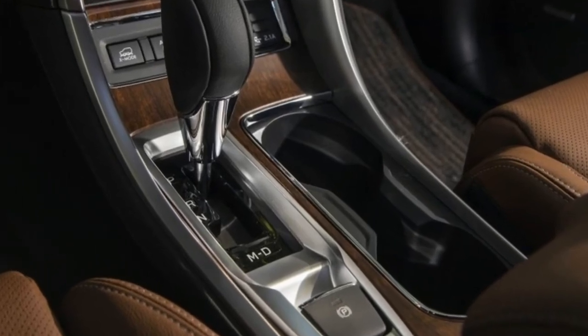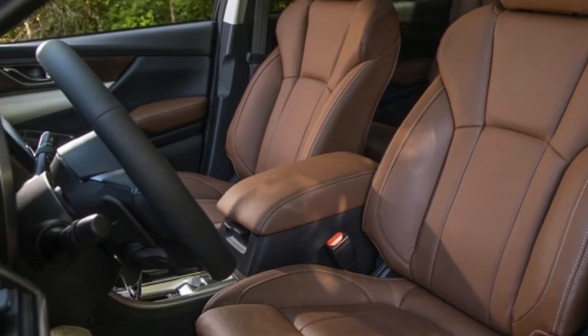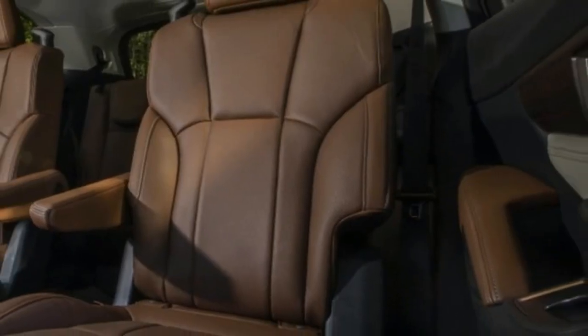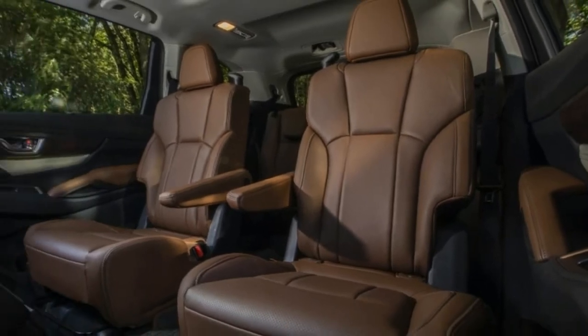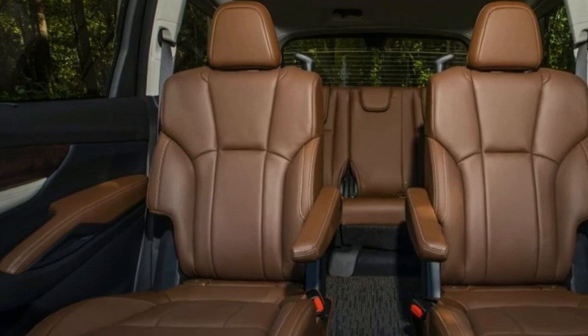Thing is, I'd still recommend the Ascent to the majority of buyers looking for a good family car. There isn't a competitive vehicle in the 3-row crossover class that I feel emotionally attached to, and the Ascent just sweats the small stuff better than the rest.